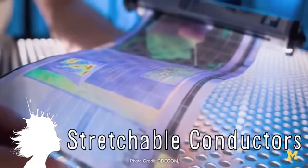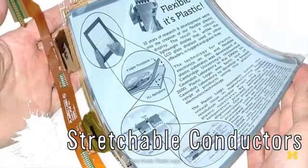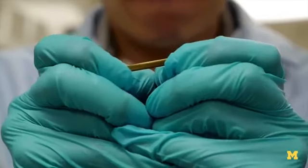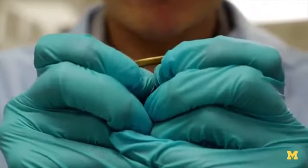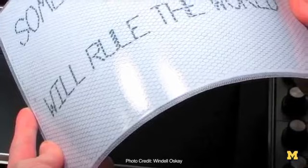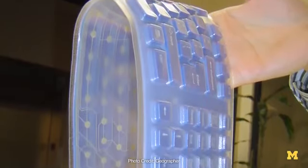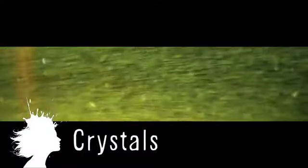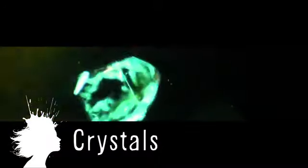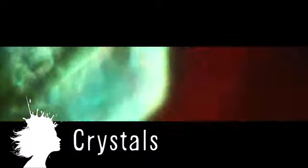University of Michigan engineers have created stretchable conductors using polyurethane studded with gold nanoparticles. The material conducts electricity even while stretched, and it could be used in the future in flexible electronics and gentler medical devices. Finally, Crystals is an audiovisual collaboration using stop-motion photography that captured crystals growing under a microscope, and it was made by artist Bruno Levy and DJ Kate Simcoe.